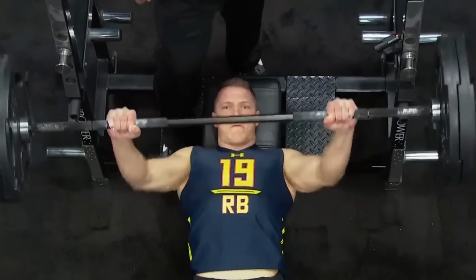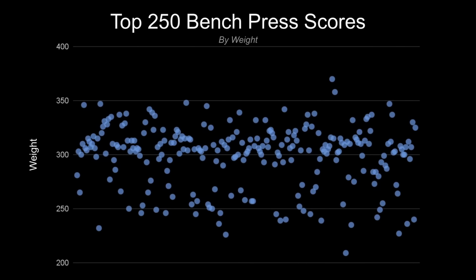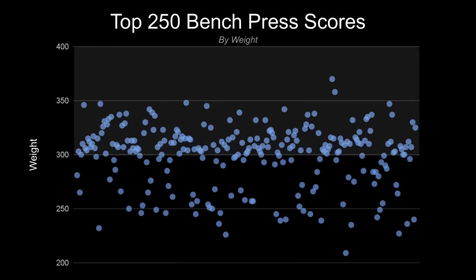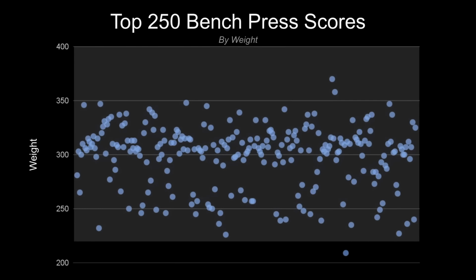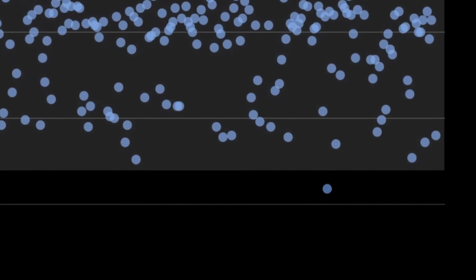In fact, if we look at the top 250 bench press scores all time at the combine by weight of the player, we see that the most successful bench pressers often weigh over 300 pounds, and 249 of the 250 weigh more than 225 pounds. There's one person outside of that range, because at the 2014 combine, at a body weight of 209 pounds, Jerick McKinnon put up 32 reps on the bench press.